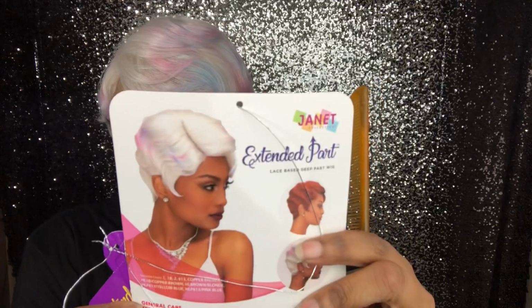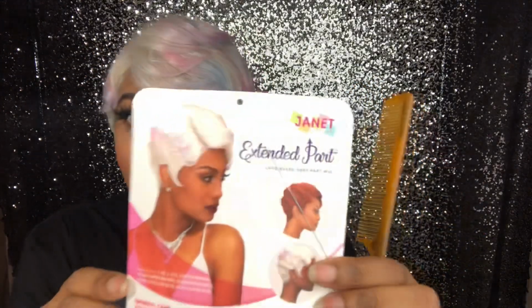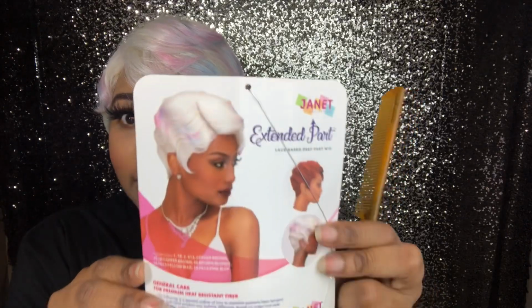Now the girl in the pictures, let me grab that. The girl in the picture had hers more to the side. She had hers more like a deep part. But I put mine here. Maybe I see right here, she had hers more on this side. But I don't like the way that looks on her. I feel like that right there looks real fake and chunky.